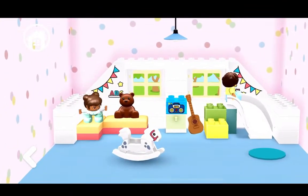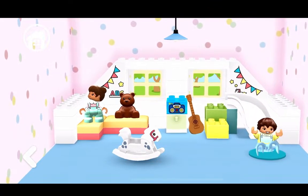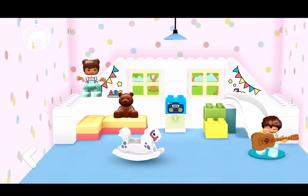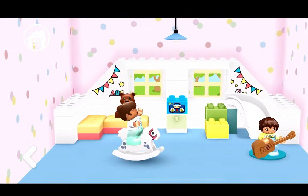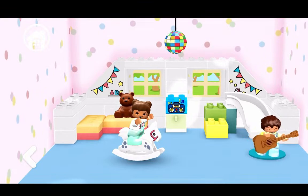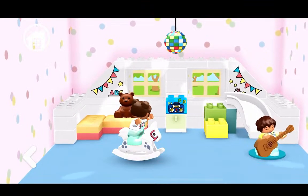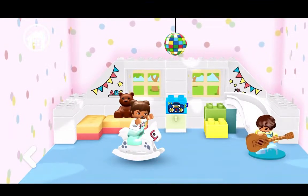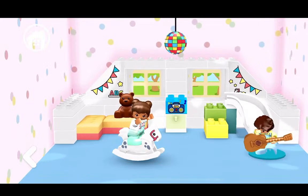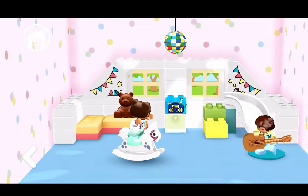Oh, it's a playroom. Here we can ride a slide. Super. Play the guitar. Please play, boy. Ride a horse. Girl, do you want to ride a horse? And play different games. Music going on. Super, very nice room. The pink wall, the disco ball. Nice, nice. Okay, guys, we go to see the next room, okay? Bye bye.